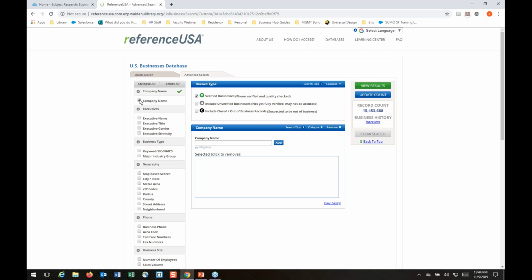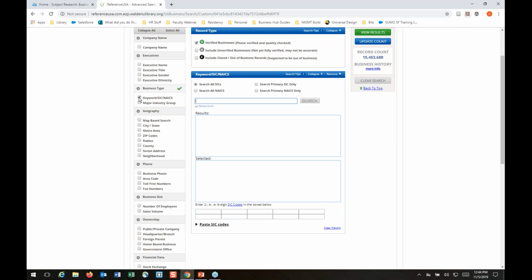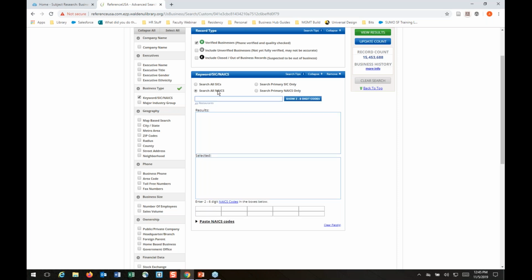So I'm going to uncheck company name because I want to show you that you can do keywords if you want to. So if you just wanted to see what kind of coffee shops. Oh, and this is going to pull the NAICS codes for us. So if we do coffee, we could click on coffee and tea manufacturing, which is maybe not exactly what we're hoping to find if we're looking for Starbucks, because they're not necessarily the manufacturer. But you can certainly try searching by whatever term you're hoping to locate.